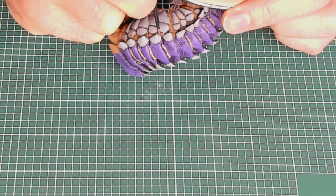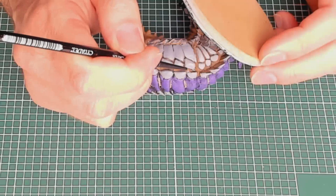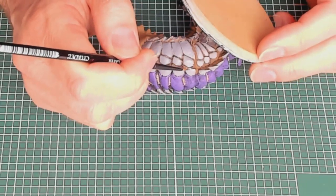As you can see, it's going to be a slow and tricky process getting the paint on.